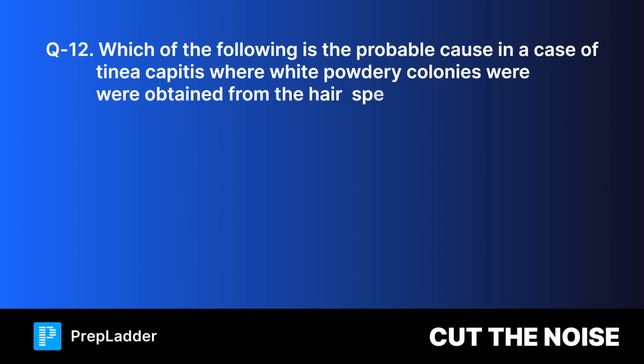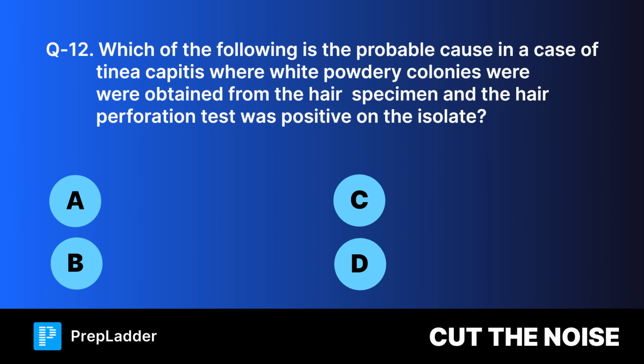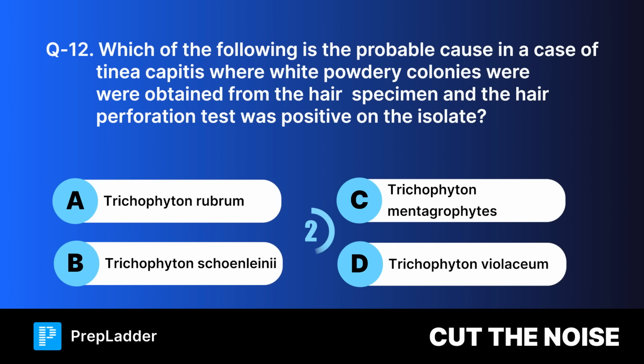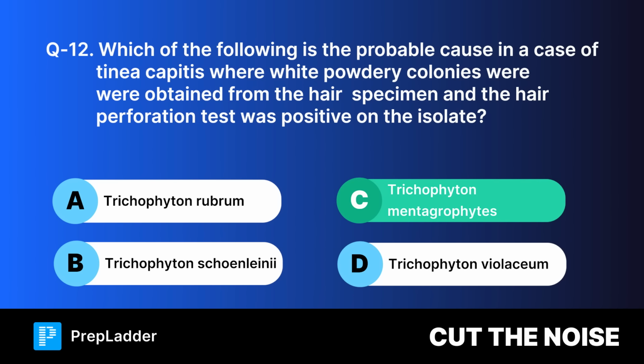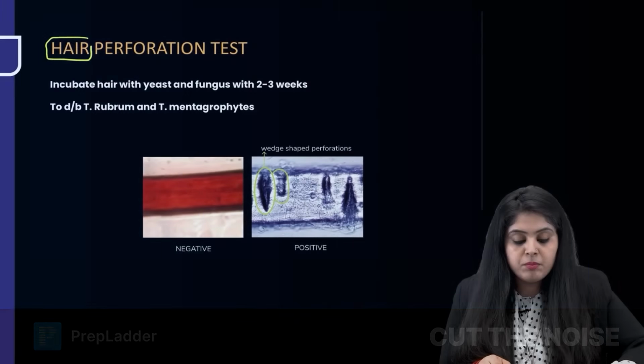Which of the following is the probable cause in a case of Tinea capitis where white powdery colonies were obtained from the hair specimen and the hair perforation test was positive on the isolate? Your options are, and the correct answer is Trichophyton mentagrophytes. Here's the explanation. Hair perforation test.